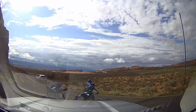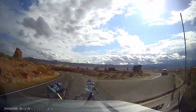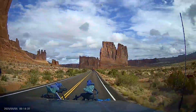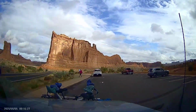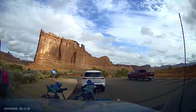And at the bottom of the trail, I had suggested to Kelly that she just continue on to Courthouse Towers. I made my way back up to the parking lot for Park Avenue, where the truck was, and then drove down to pick her up at the bottom. Courthouse Towers are impressive, massive, freestanding monoliths. So save some time to stop and appreciate them.